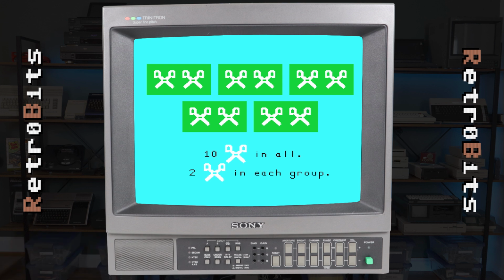2 in each group. 1, 2, 3, 4, 5. 5 groups.